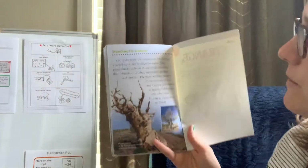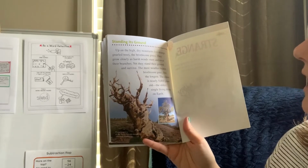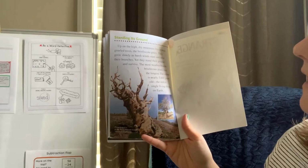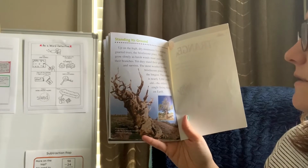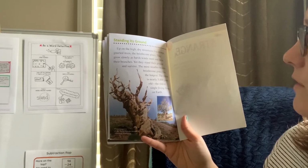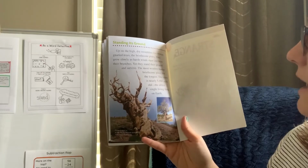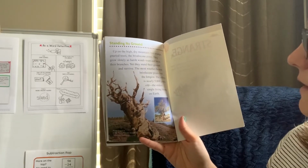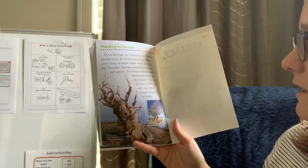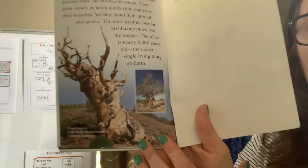Standing its ground. Up on the high, dry mountains live strange, gnarled trees, the bristlecone pines. They grow slowly as harsh winds stunt and twist their branches, but they stand their ground and survive. The most weather-beaten bristlecone pines live the longest. The oldest is nearly 5,000 years old, the oldest single living thing on Earth.